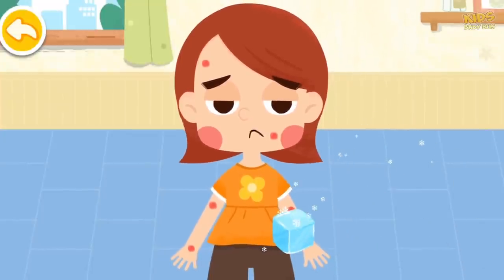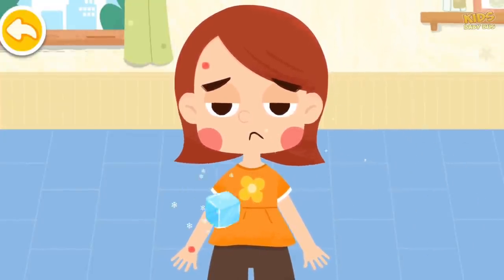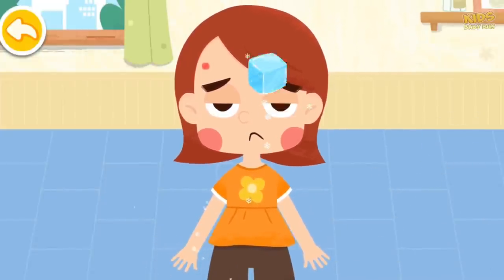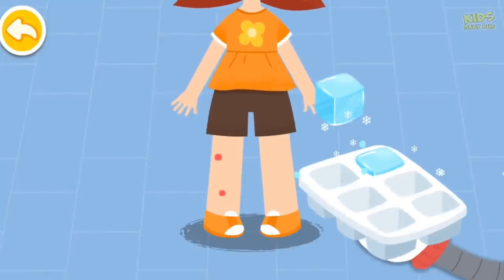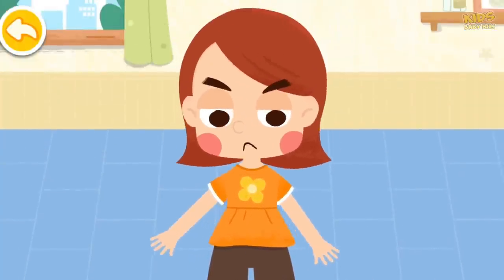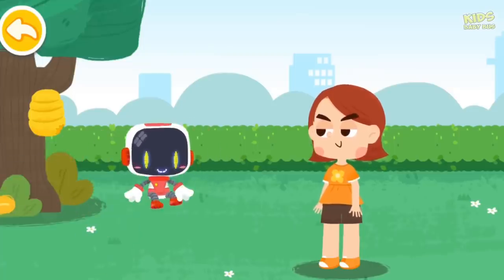Put an ice pack on the wound to reduce the swelling and alleviate the pain. If you develop nausea and vomiting after a bee sting, please go to the hospital for treatment immediately.